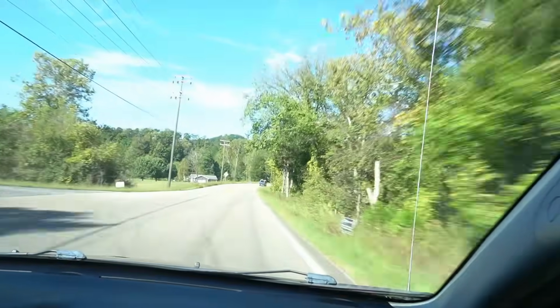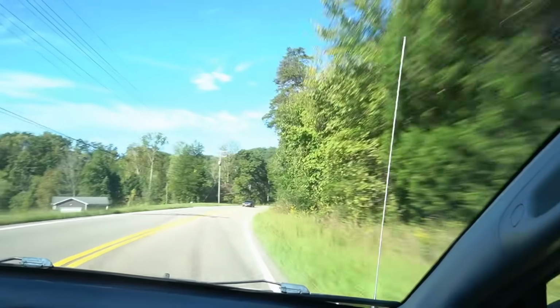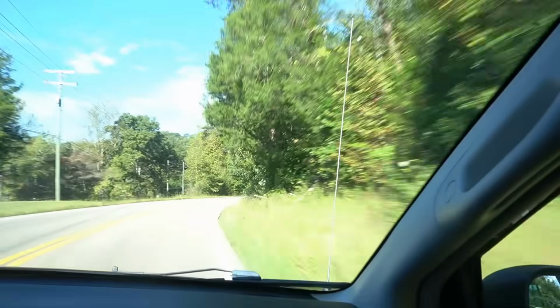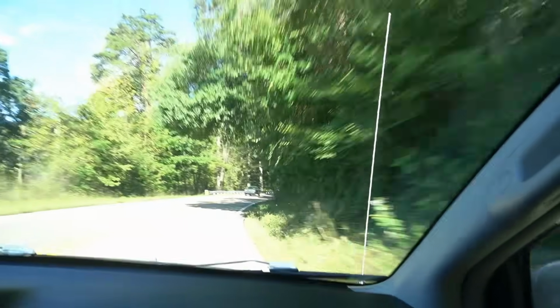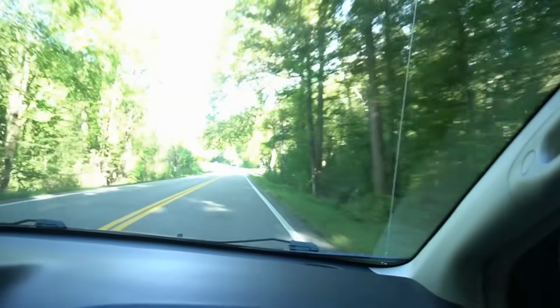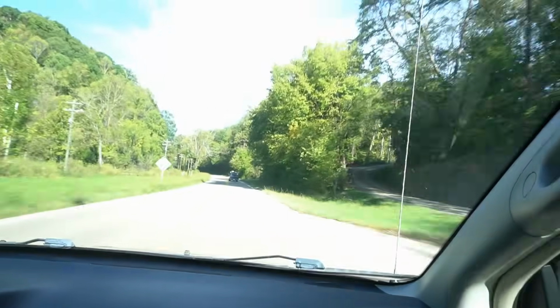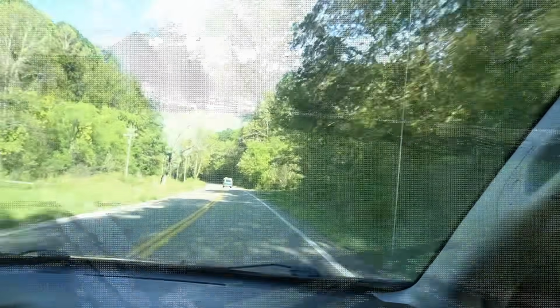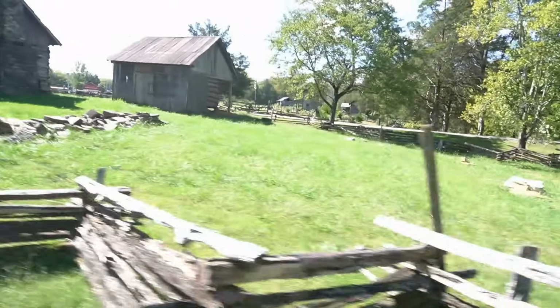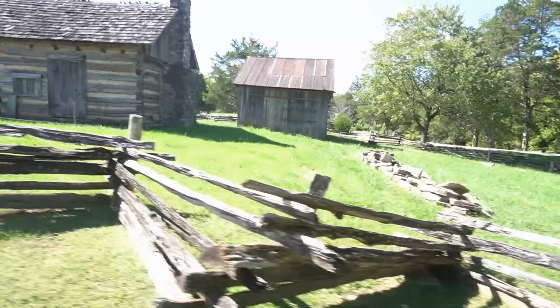We decided to take the scenic route. We could have gone on the highway, but this is such a nicer, more pleasant drive, although it is a winding road. And so anyway, this is where we are, and I think you're going to enjoy this today. If you love history, if you love primitives, this is the place to go. History, East Tennessee, early Southern history. This is a great place to go.